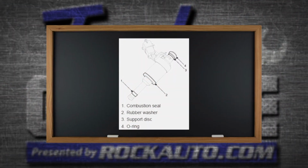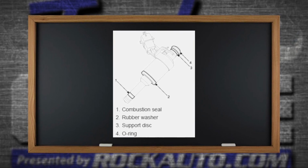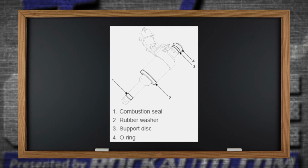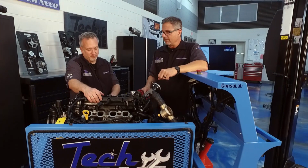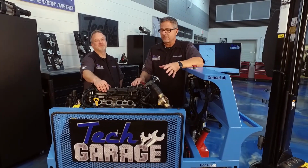So we know that one is bad, and that's definitely the reason we need to replace this. And you talked about the new seals there. We can put those on. Let's look at the seals that are on an injector here. The combustion seal we just talked about. The rubber washer there, item number 2, that seals the injector to the outside of the combustion chamber. And then 3 and 4 there, the support disc and the O-ring, that is where the injector connects to the fuel rail. We'll go ahead and reverse the procedure, put it back together, key it up, make sure we have no fuel leaks, and we should be good to go, Dave.